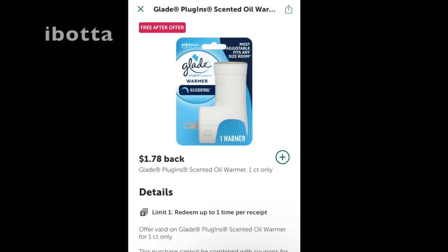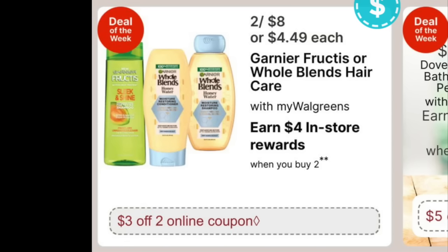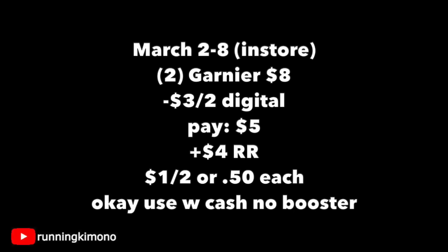How exciting. Moving it along, we have the Garnier and the Whole Blends. And hopefully we get a $3 off of 2 on both products. So you can do this deal twice. Grabbing 2 of these Garnier Fructis, it's $8. They're $4 a pop. Subtracting your digital coupon, you're going to pay $5. Get back a $4 register reward, making it $1 for 2 or 50 cents per unit.